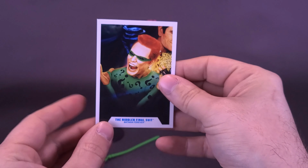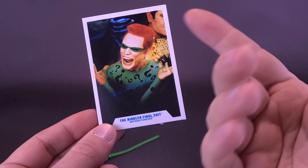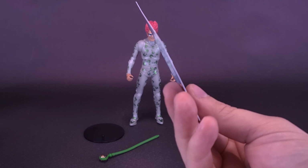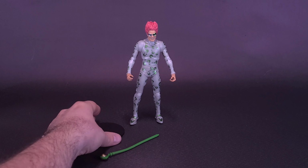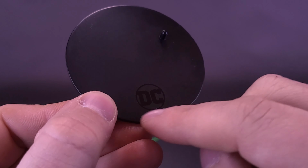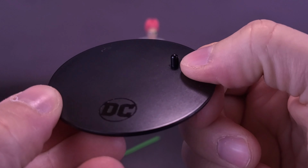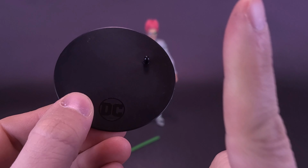That's okay. I'm going to move the card off to the side. This is, in fact, the same card that we already got with that previous Riddler, so you're only doubling up on the same card. Riddler does also, of course, come included with a display stand. Not much different, really. You've got the black logo down below, and of course you've got the peg that can plug into either one of Riddler's boots. Either one. Not both.